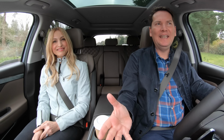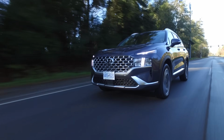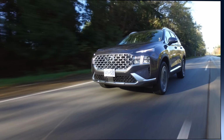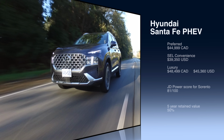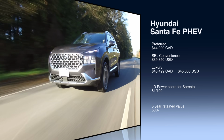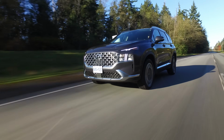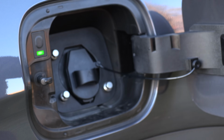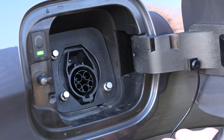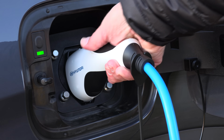So buying an EV or a plug-in is a bit of a spreadsheet calculation, so you need to know the vital stats. Let's start with pricing. The base model starts at just under $45,000, and this top luxury trim is $48,500. Here's a breakdown of the charging times. With a 120 volt level 1 outlet, your charging time is 10.5 hours. And with a 240 volt level 2 outlet, it's 3.4 hours.